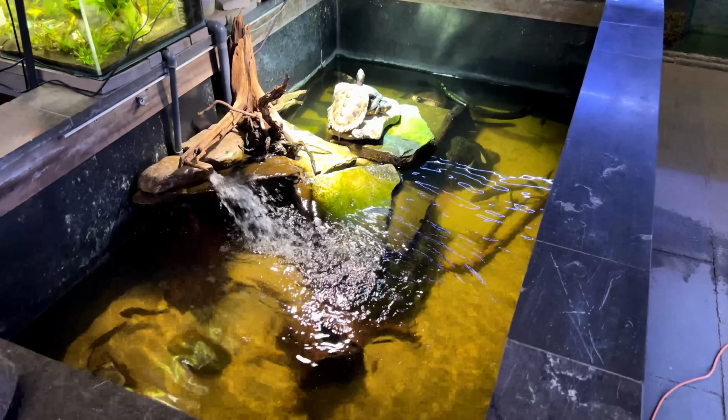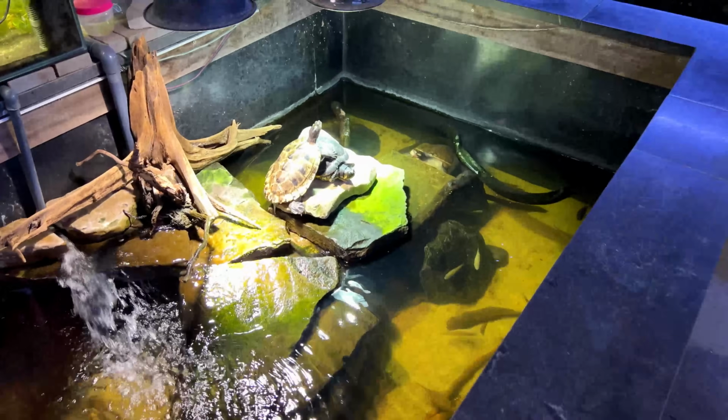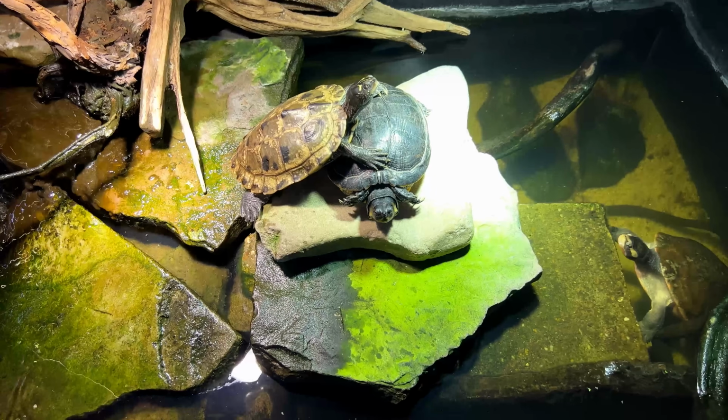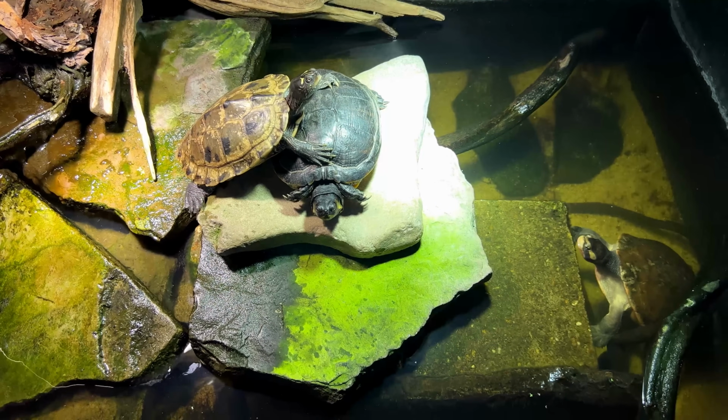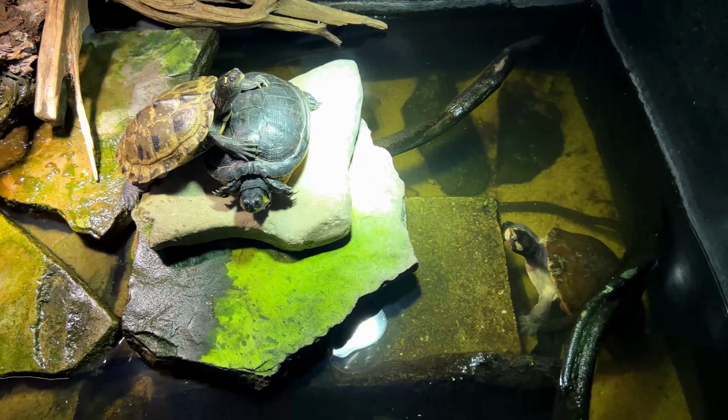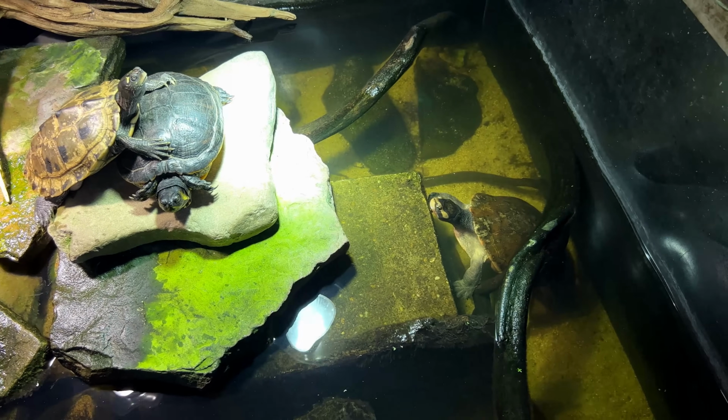Look at this beautiful Apistogramma over here. They actually have another small pond with turtles. Look at these guys, just chilling in the sun. Hey guys, what's up? They're literally in the best spot, and this guy's like, is it my turn now?